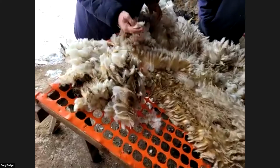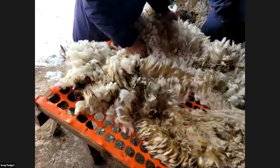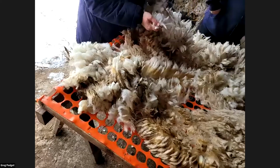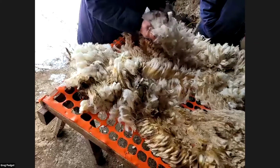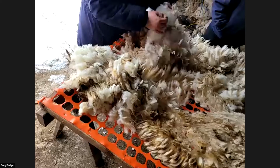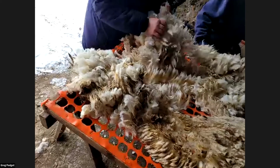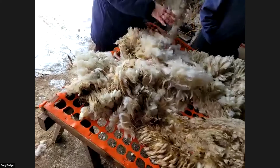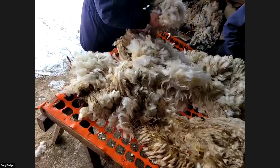A lot of the necks, legs, bellies, some of the dirtier fleece that I wouldn't necessarily want to send to a hand spinner can be sent off to be turned into comb top. It's combed, all the debris is combed out. All the fibers are lined and it's a really beautiful spinning fiber. So that's basically what we do. We go through, make sure all the debris is taken out.